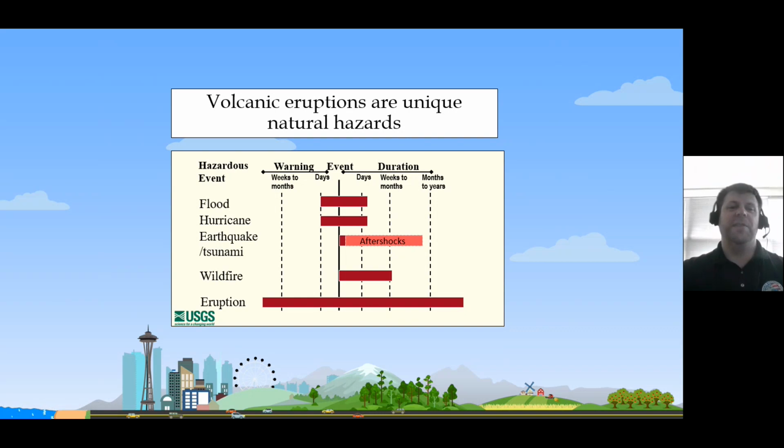So one thing we want to get across about this as well, I've been mentioning days, months, years of eruptions. Volcanic eruptions are very unique when it comes to natural hazards. Think about the warning time we get for floods, for hurricanes. You can get days of warning for that. You get those cones of uncertainty. You're not sure exactly that it's going to occur, but you get those few days of warning where you can start to prepare, and then they're going to last for days.